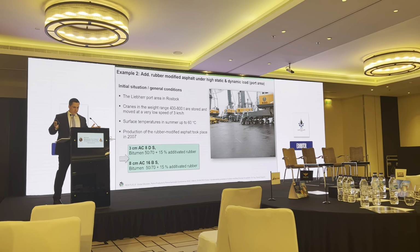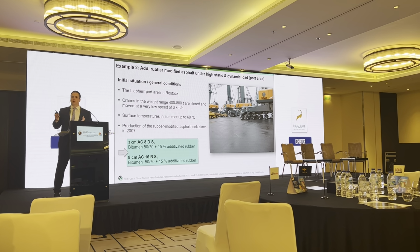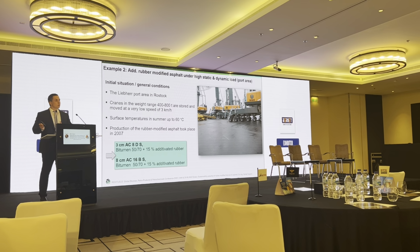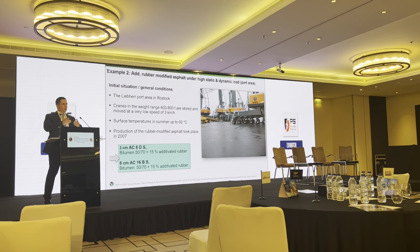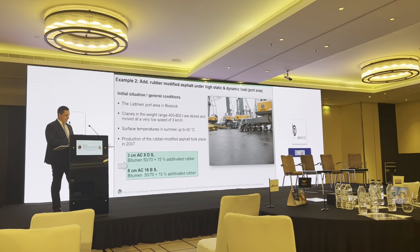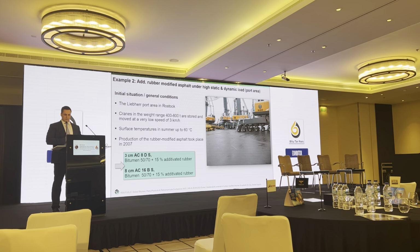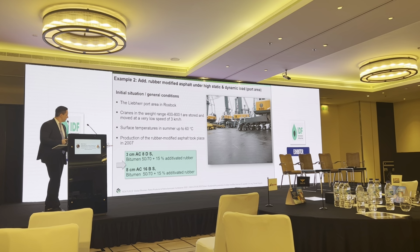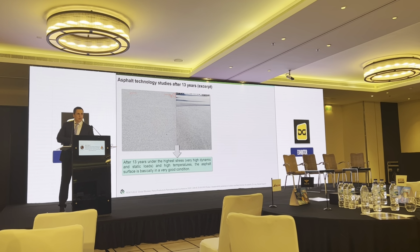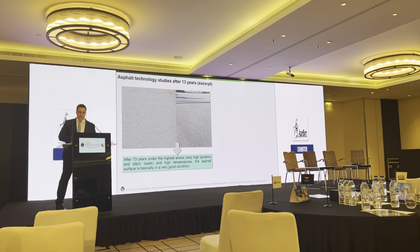The second example is about additivated rubber modified asphalt under high static and extreme dynamic load. At the port site in Moscow, cranes in the weight range of 400 to 800 tons are stored and moved very slowly at 3 kilometers per hour. Very slow. It's not good for the asphalt. And in addition, the very large asphalt surface becomes up to 60 degrees C hot in summer. The rubber modified bitumen asphalt was produced in the year 2007. After 13 years, under the high stress, very high dynamic and static loads and high temperatures, the asphalt surface is basically in a very good condition.